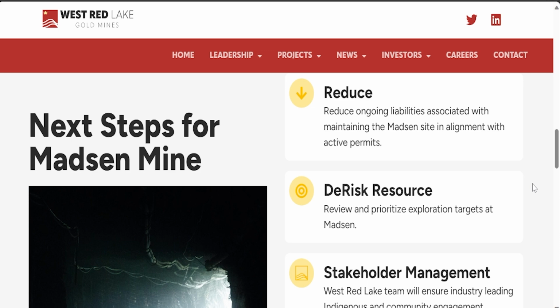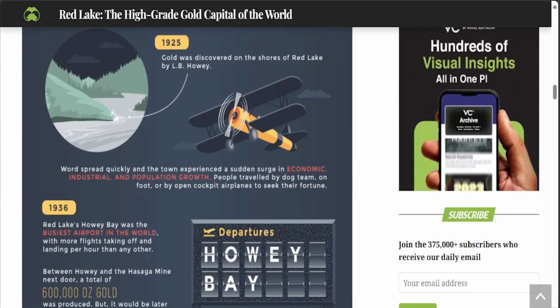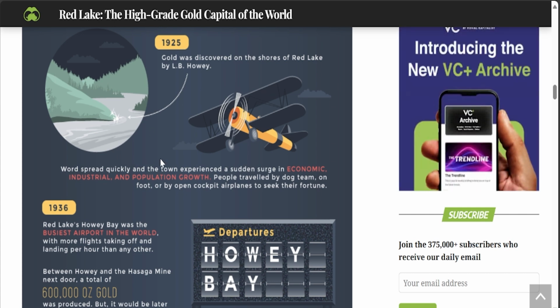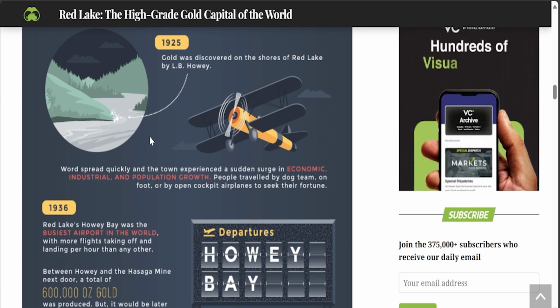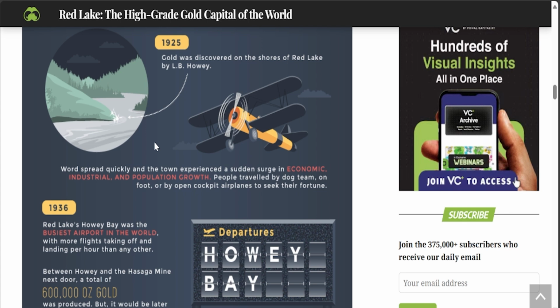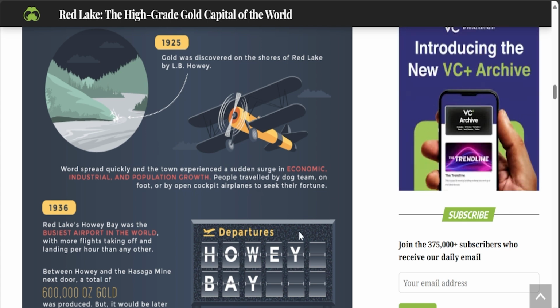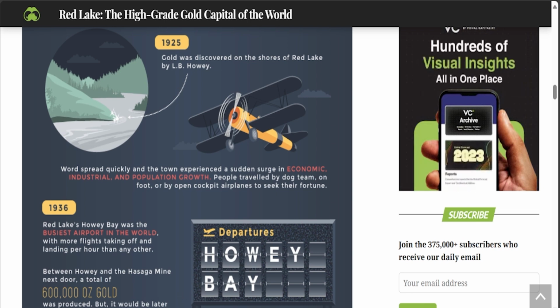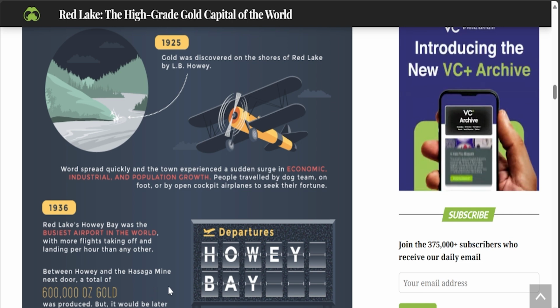All right, gold was first discovered on the shores of Red Lake by L.B. Howey in 1925, so a little less than 100 years ago, and word spread quickly of the discovery, and the town then experienced a sudden economic boom during this gold rush as businesses and the population and infrastructure exploded. By 1936, approximately 600,000 ounces of gold had been produced in this region and the neighboring Hasaga mine.